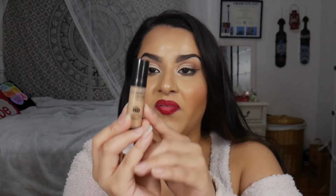The next foundation is the Makeup Forever Ultra HD Liquid, and I have the shade 127 Y335. I think this one is gonna be decluttered as well, just because it's a sample and I've only used it once.